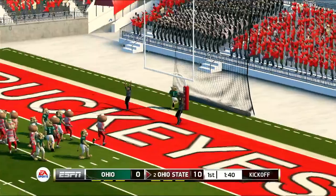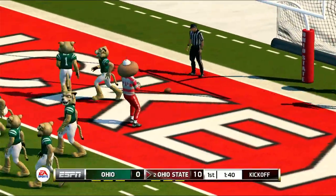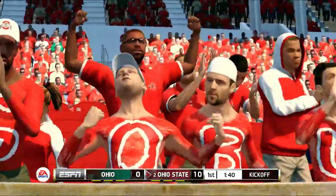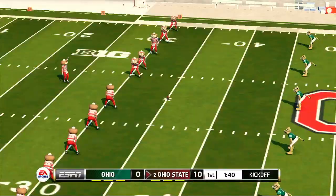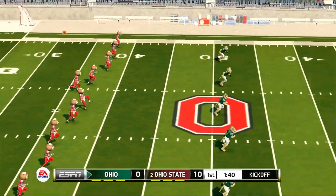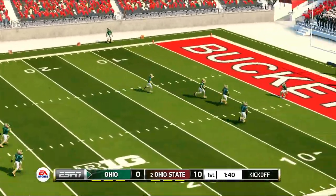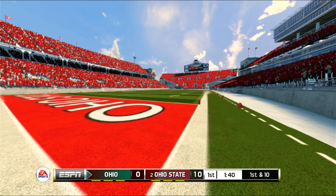He splits the uprights with the extra point. They line up to kick this one away. Sends it sailing downfield. This one's going to be down in the end zone for a touchback.